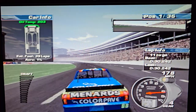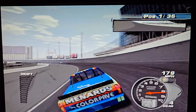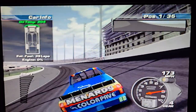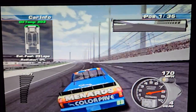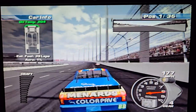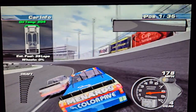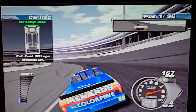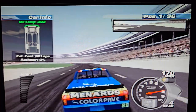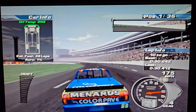That was your best lap ever. 11 to go. Engine's good, radiator's good, aero's damaged about 1%. Wheels are fine. So good for me. 37 laps of fuel, easily. 10 laps to go.